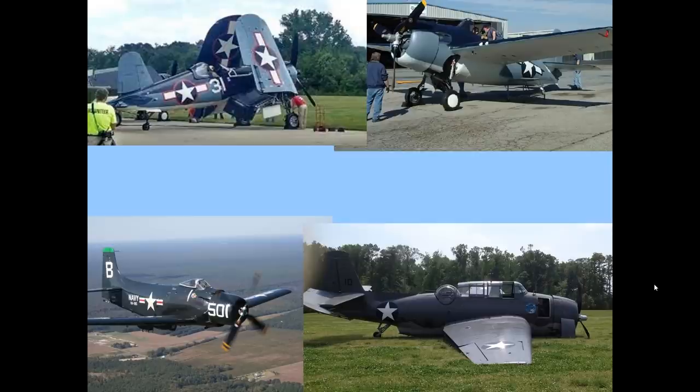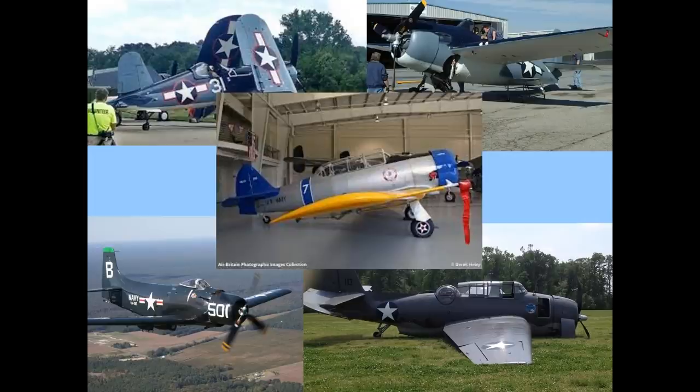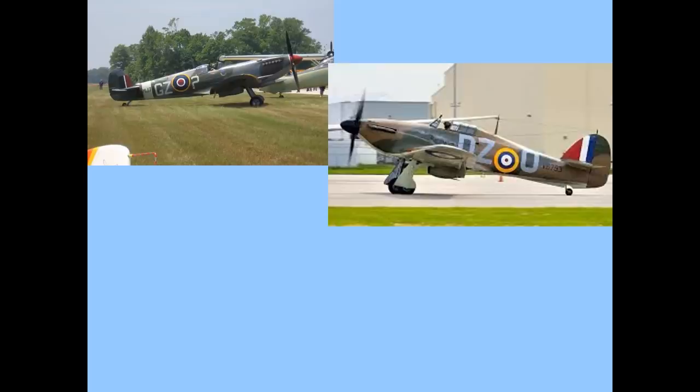How about this one? The SNJ. Our particular model isn't the carrier version, but the SNJ-4C stood for carrier, and they put a tailhook on SNJs. Many a Navy pilot got his first carrier landings in an SNJ especially equipped for tailhook aviation. We've got more. How about these two?